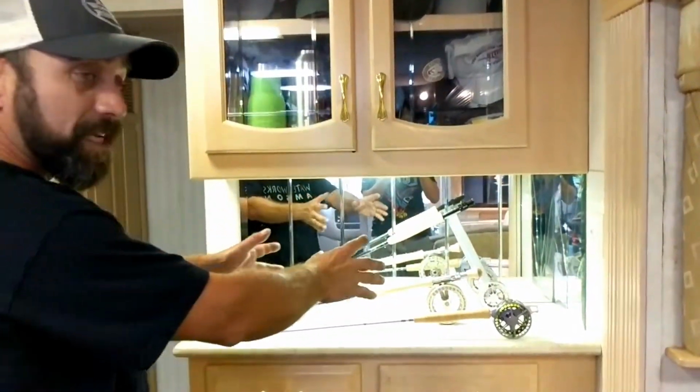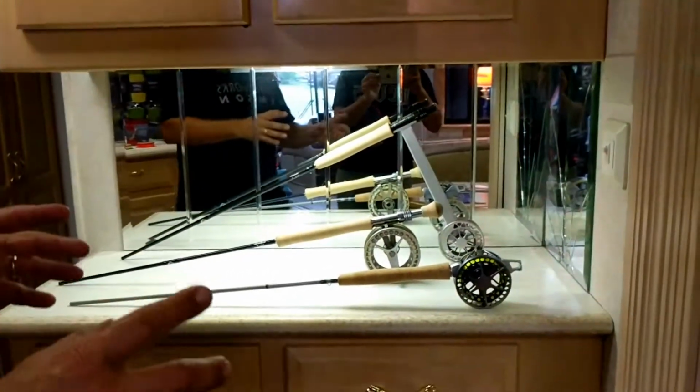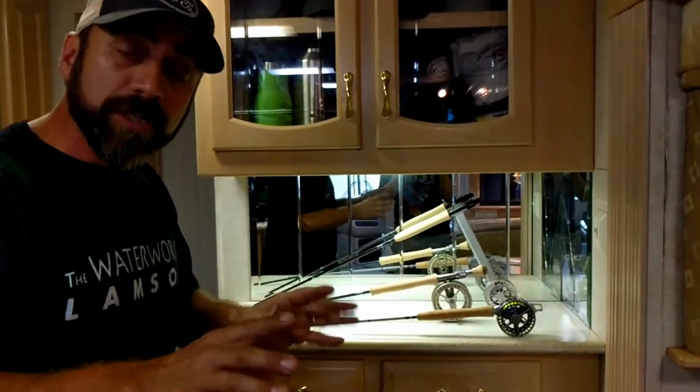Well, Waterworks Lamson is trying to make the game easier to do. Some people are out there, skeptics, saying this is all cockamamie. It doesn't make any sense. Other people that are casting it are realizing, oh my gosh, just wait a second here.